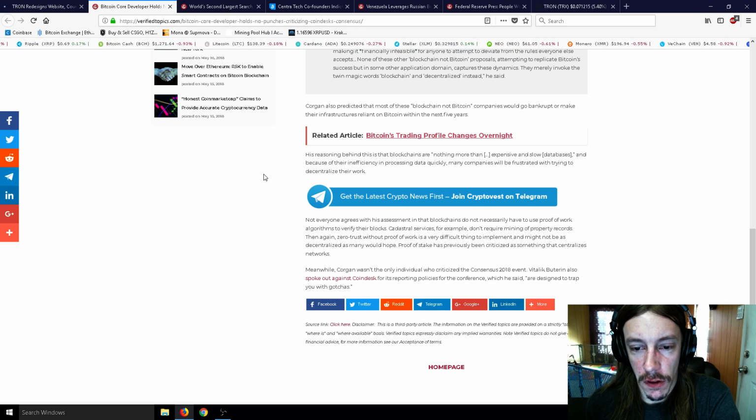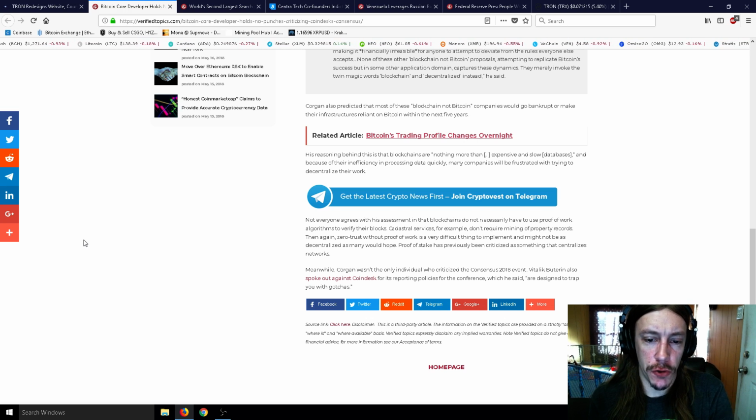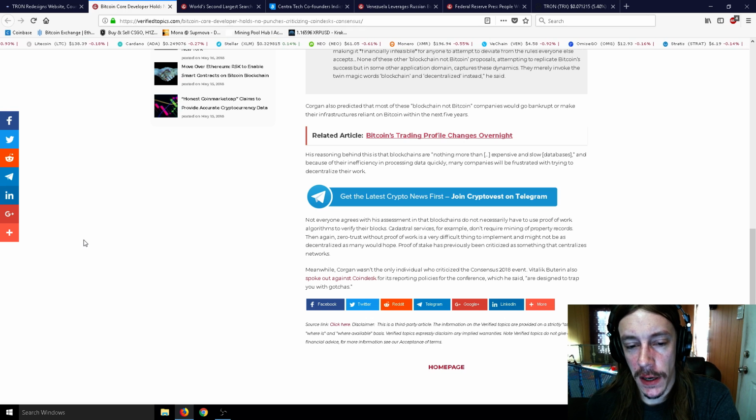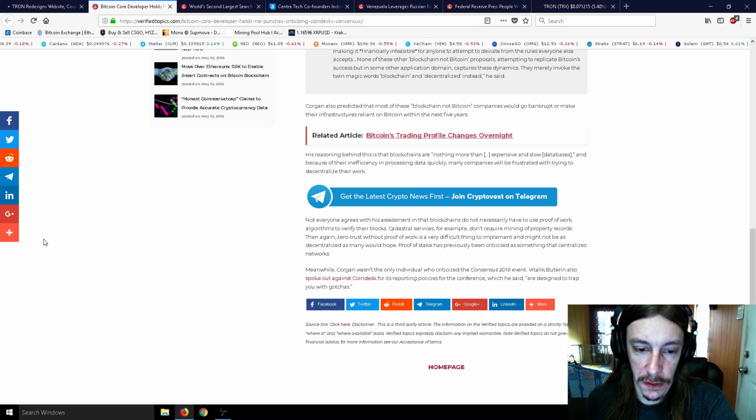Not everyone agrees with this assessment, and blockchains do not necessarily have to use proof-of-work algorithms to verify their blocks. Cadastral services, for example, don't require mining of property records, but then again, zero trust without proof-of-work is a very difficult thing to implement, and might not be as decentralized as many would hope. Proof of stake has been previously criticized as something that centralizes networks.